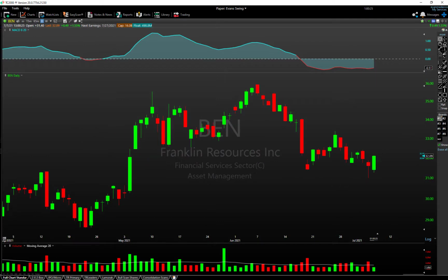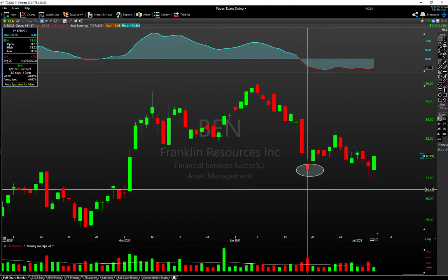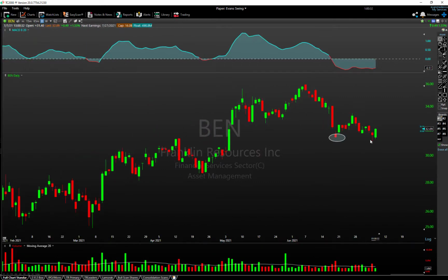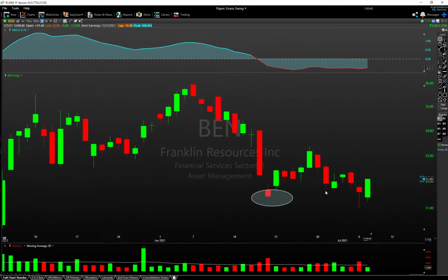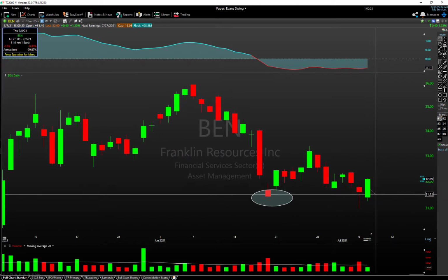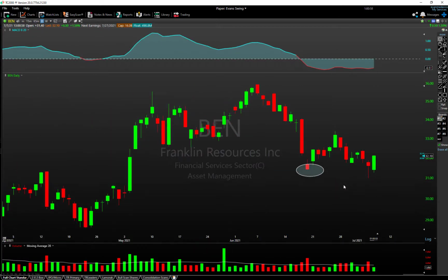What I also like about this setup here is you had this clear pivot here from the end of June. So you essentially had a false breakdown. It's a little bit early to call it that. So this is sort of an early entry again. So again, make sure you're doing your homework and this is a comfortable setup for you. But we tried to break down below this pivot. We put a nice tail on yesterday, and now we put in a bullish engulfing bar today. So the textbook basically tells us now we're looking for a follow-through day tomorrow for confirmation that these lows are good. So BEN, that's our second idea there, coming from our bullish engulfing scan.